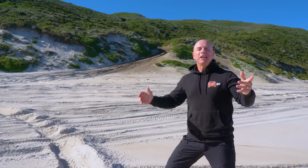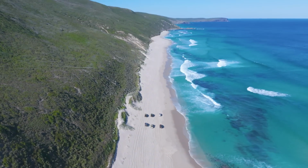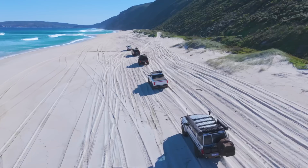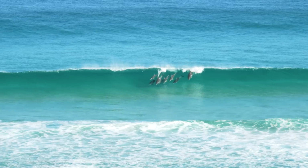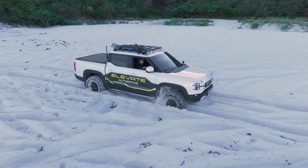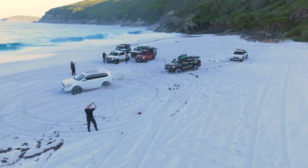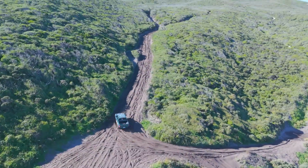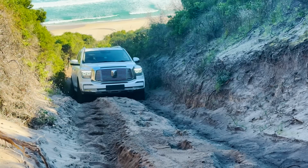Welcome to Bornholm Beach on the southern coastline of Western Australia. We are back to tackle the coastline, see native wildlife, dolphins racing through the waves, that was really cool. Get recovered, and take on Australia's toughest beach exit.